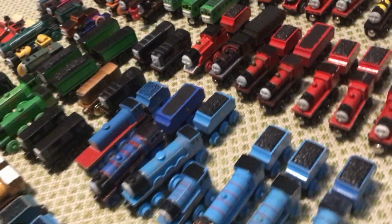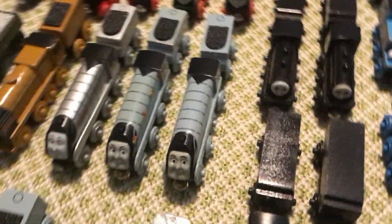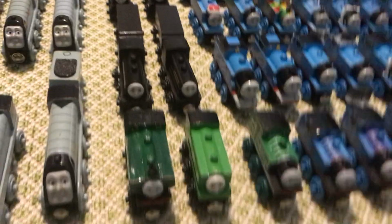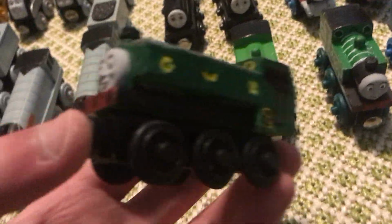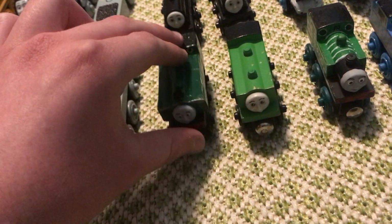Okay, let's go back over here, and I'm going to actually switch over here. So next here are my ducks. I only have 2 ducks, surprisingly. This is my Railway Series one with extended side tanks to make them a bit bigger.